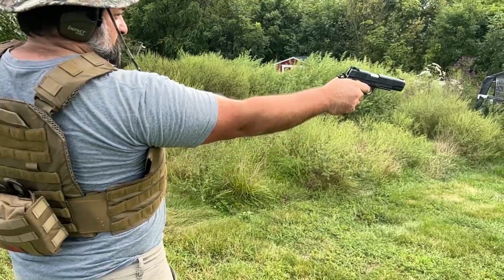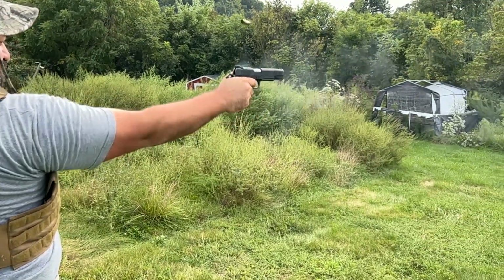I know there's some debate between 45 ACP versus 10mm, and I'm not really going to get into that because number 1, I don't really have a 10mm, never shot it. And number 2, I just feel like 45 ACP is, you know, the Lord's caliber. So I had to go with that one, of course.